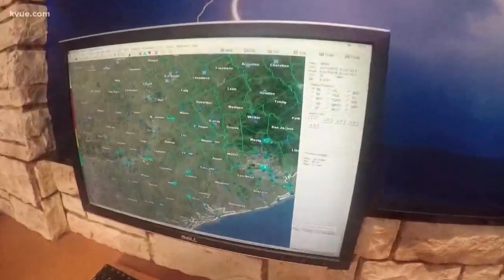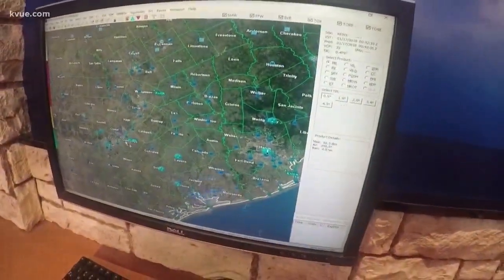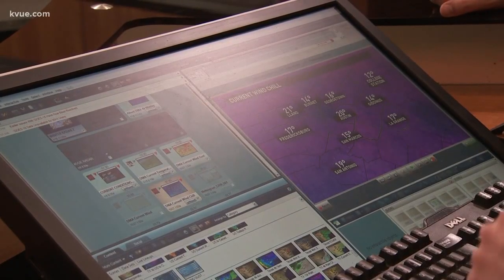It's a combo of complex models, some intense computing, and then some presentation tech that gets all this to your screen. And it happens every day, not just when it's bad outside.